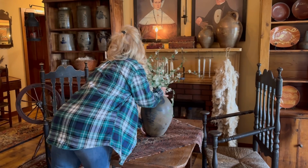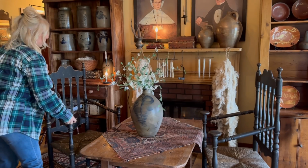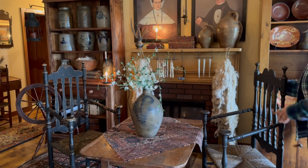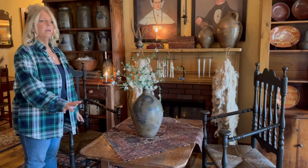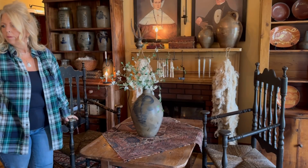Yeah, I think that looks pretty. Get our chairs back right. Well, I think I like that. I think it looks pretty over here. I don't think I'm going to add anything else on the table. Probably don't need anything else.